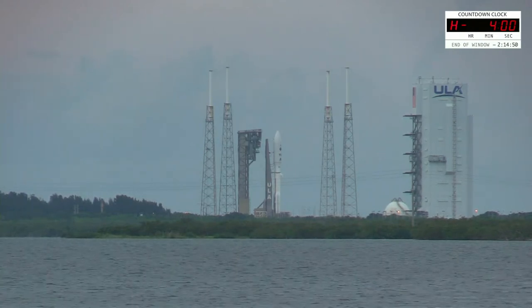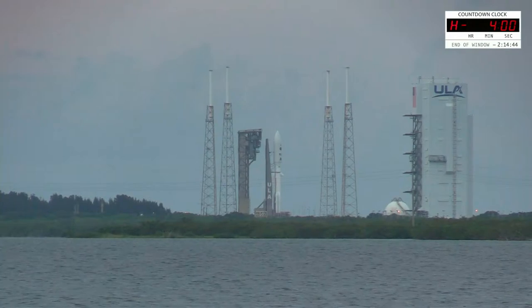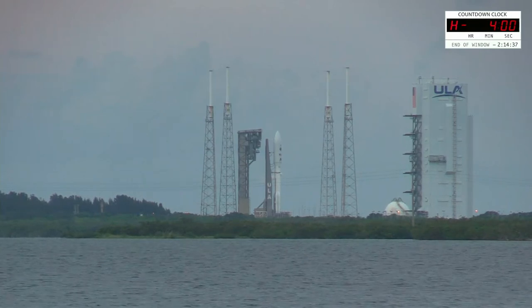The clock you're seeing now continues holding at T-minus 4 minutes, and the clock you see moving below that, that says end of window, is now the time left until the end of tonight's launch window at 8 p.m. Eastern Time or midnight UTC.